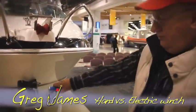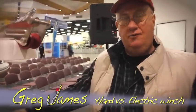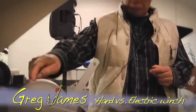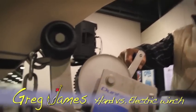So it might be that if you're an older bloke and you still like to go out on your own, change that over to an electric winch, something that is just a press button control, and you can actually operate it from when you hook the winch strap onto the boat itself.